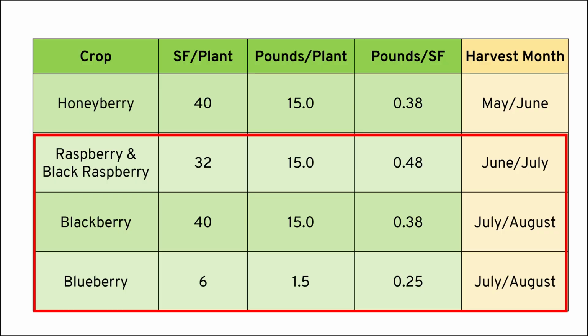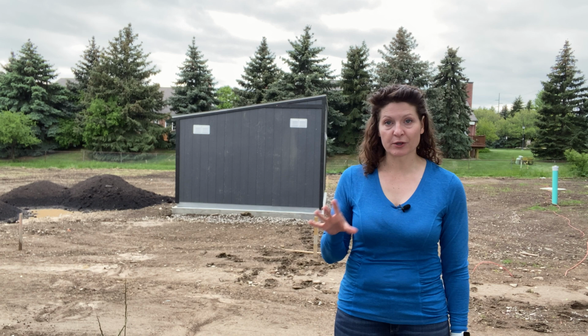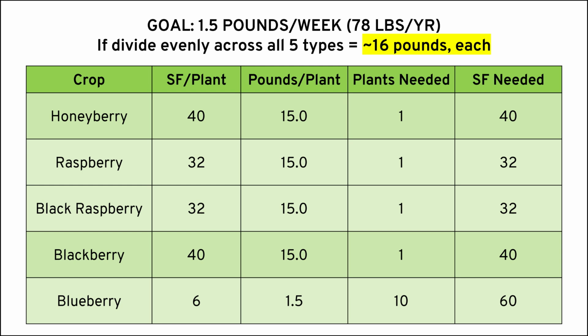Raspberries, blackberries, and blueberries were all on that list from before. I've added honeyberry because they happen to ripen sooner. Overall, my goal with berries is to eat about 1.5 pounds a week. That's about how much we buy at the grocery store today. 1.5 pounds a week yields 78 total pounds a year that I'm trying to get here.